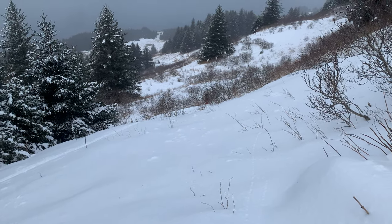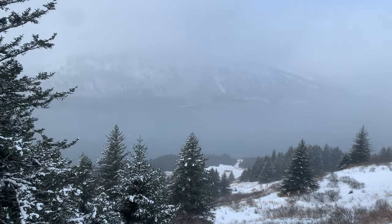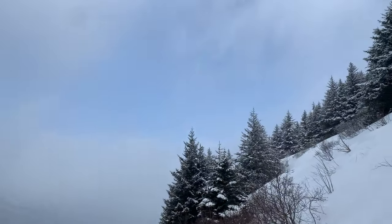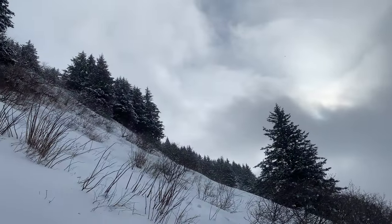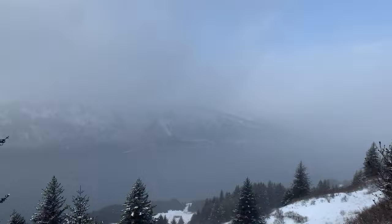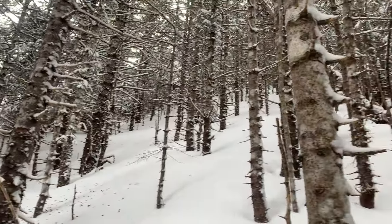Matt's making his way through some alder patches. Straight's down there, that's Raspberry Island. Blue skies. Sun is gonna burn this stuff off and I think it's gonna be picturesque up there. What a cool little spruce patch.